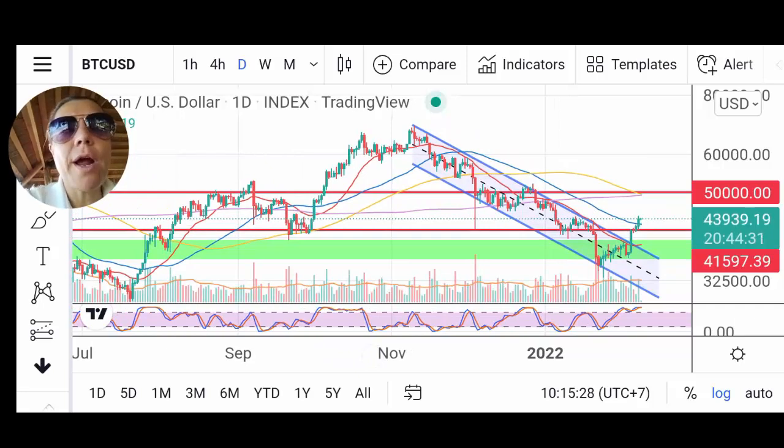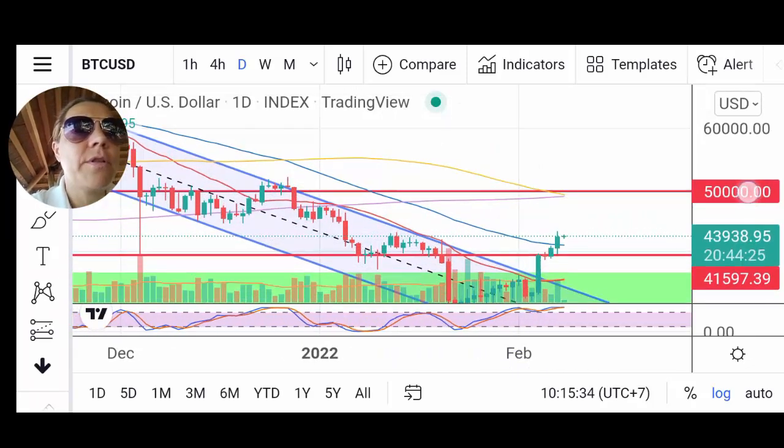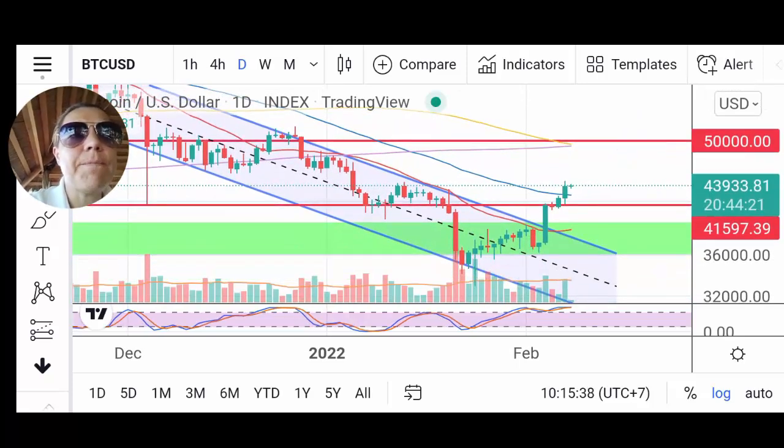So here we are on the daily candles, and what we had here 3 or 4 days ago is a breakout of this downtrending channel. We had a clear breakout outside of it, outside resistance, and it happened very fast and Bitcoin was very decisive, right, breaking out of it.